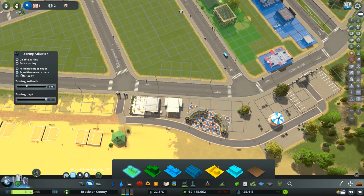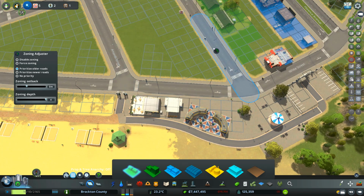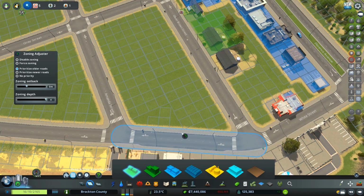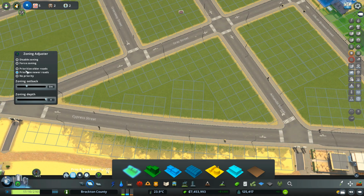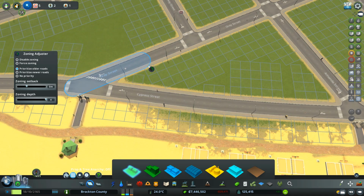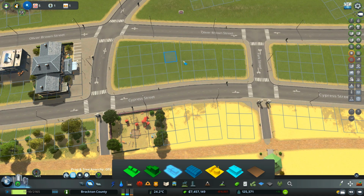So let's prioritize older roads here. What the heck? I never get how this thing works. Should be prioritizing that, unless this is a newer road. It's a newer road, okay. And over here we should prioritize older roads. Alrighty, come on. I guess it doesn't matter too much. That looks clean. Okay, so let's get some commercial zoning along here.